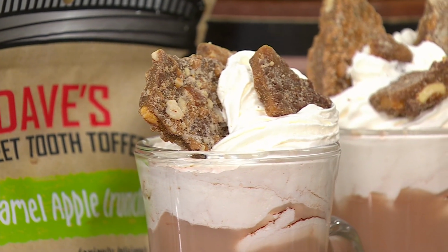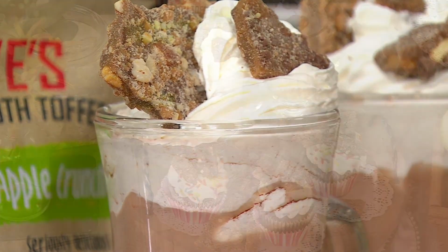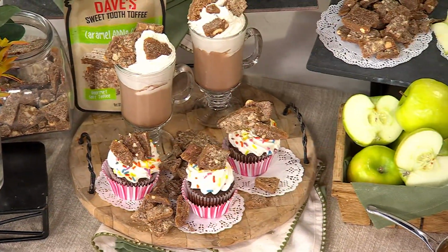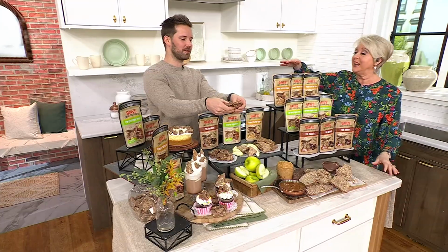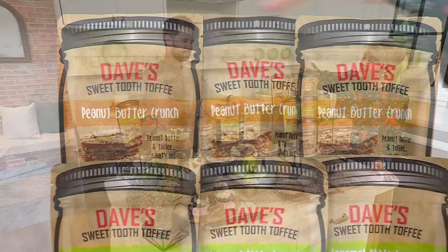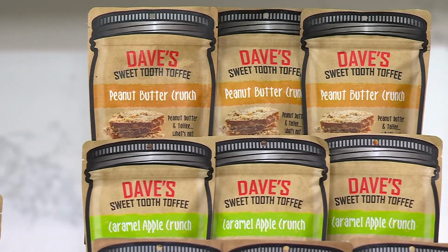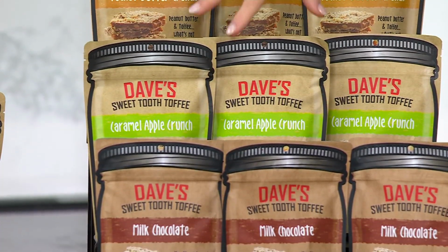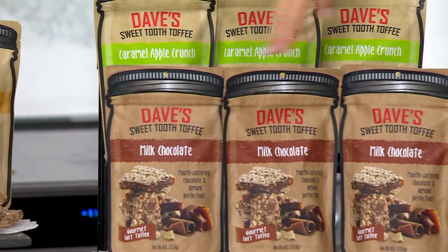I got to tell you, these bags are resealable. However, depending upon how many people are eating at your house, you may never have to reseal the bag. Oh, yeah, because you're going to eat it till the bottom of the bag is empty, right? That's the joke. But here's the thing. You can get all 3 bags in the peanut butter crunch, which is excellent. You can get all 3 bags in the caramel apple crunch, which, by the way, you won't see again until fall. Or you can get all 3 bags in the milk chocolate.